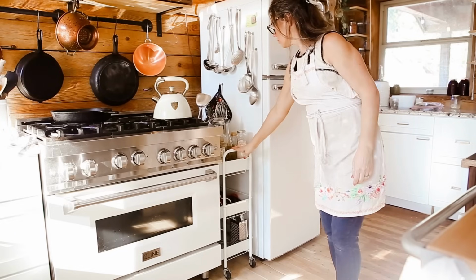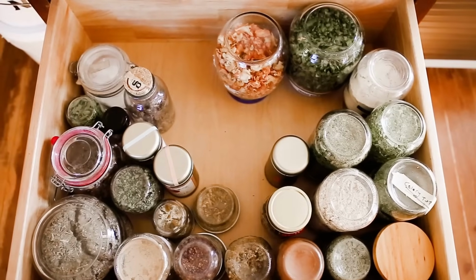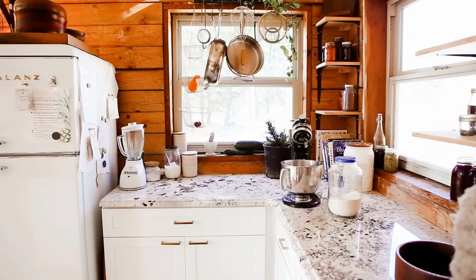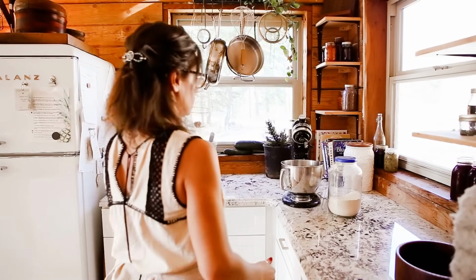Okay, now this is making much more sense to me. I've been thinking about putting the herbs and spices in this drawer for quite some time, and I am glad I did because it's already making way more sense to me.